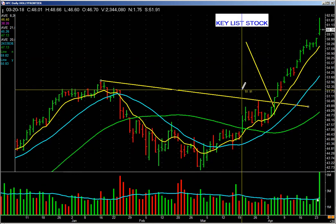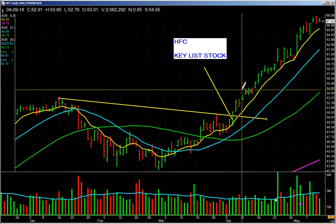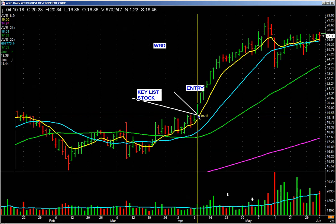Just advancing it. And you can see, there you go. That's it. What did it do? It walked up the 8-day. Keyless stock right there. This is another one that's been good. Keyless entry right there. Look at the volume surge on that.